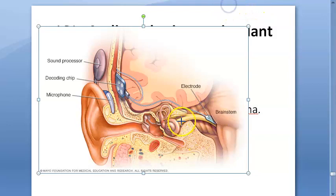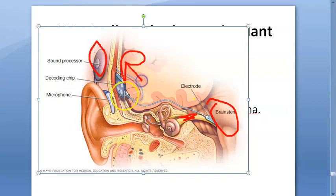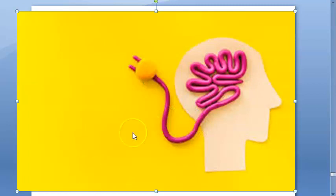But now let us say there's an issue with this nerve. The nerve itself has an issue. So what can you do? Can you fix any of these three things? If the nerve has an issue, you have to bypass this nerve and go directly to the brain. So they're doing a brainstem implant. You can see here, there's a sound processor here, there's a receiver here, and then there is something going here and an electrode which is sitting on your brainstem. Directly to the brain you can send the sound information.